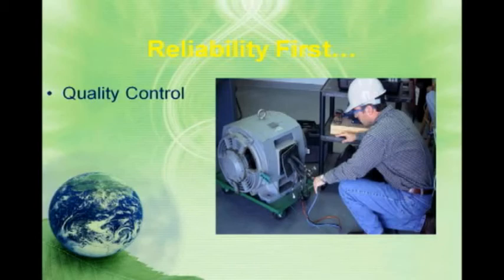In speaking of reliability first, there are three major areas that we all need to focus on. Those areas start with quality control. Now, in this situation, you've got this guy here that's testing a motor before it ever gets installed. In fact, he's probably testing it off the back of the truck before it goes to the warehouse. There's a variety of situations you might find yourself in terms of quality control of electric motors, but we cannot overlook the impact of making sure that you get what you pay for.